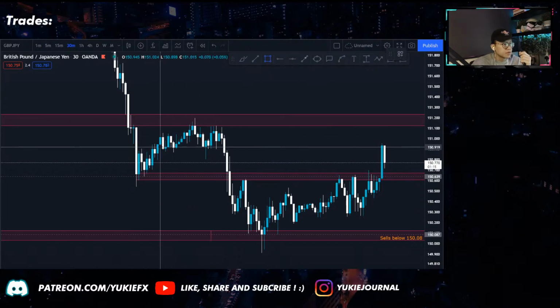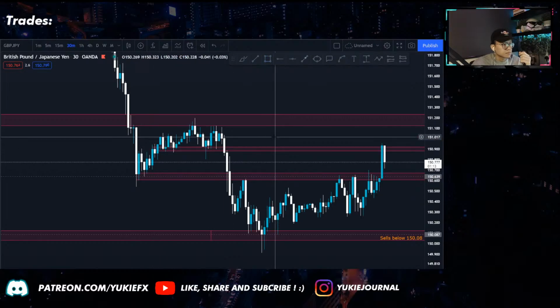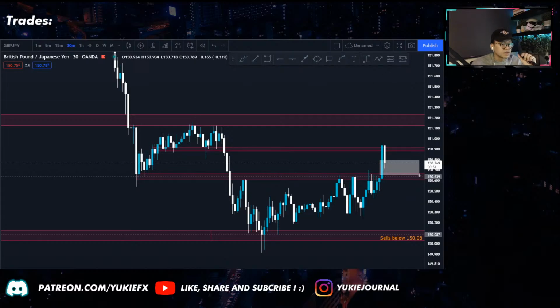Price is rejecting this level. Price closed above, couldn't maintain strength above this level. Now it's probably gonna close bearish. This will then be a fake out, but then we still have this level. There's no sells within this range. Man, my drawing sucks. There's basically no sells in this range right here. Even if price closes back below here, it's still quite risky because there's consolidation.